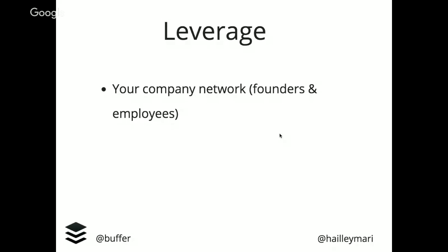So if you can check with founders and employees and just plan to use those to your advantage, I think that can be quite powerful and helpful. And social can spread very far. You never know what will happen, if a tweet will take off, if it's especially interesting, or if a YouTube video, or if Periscope.